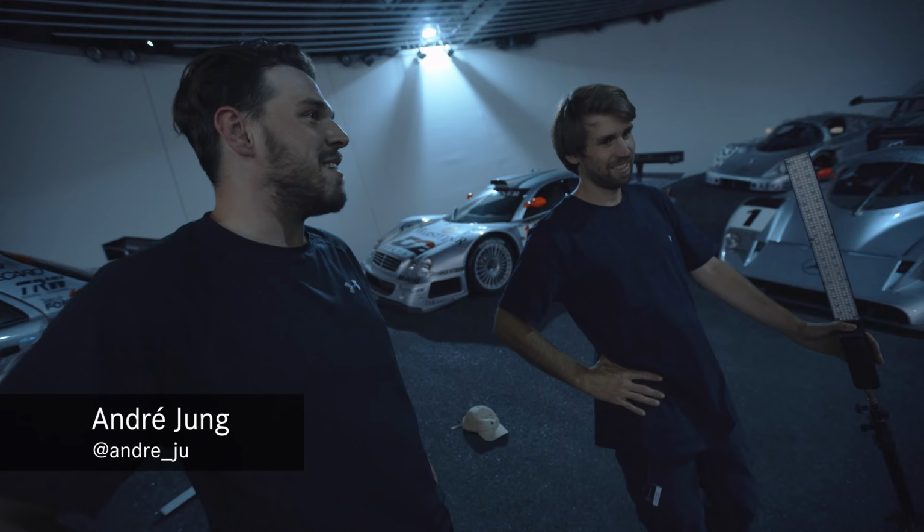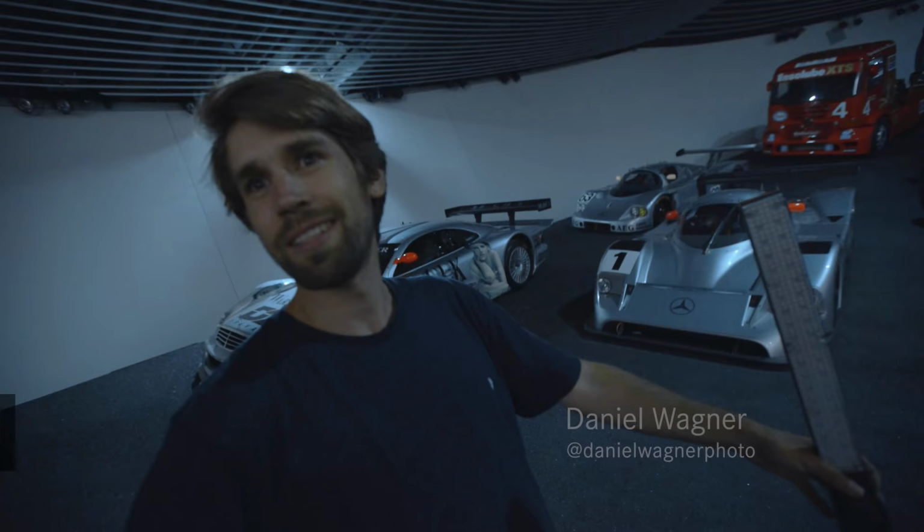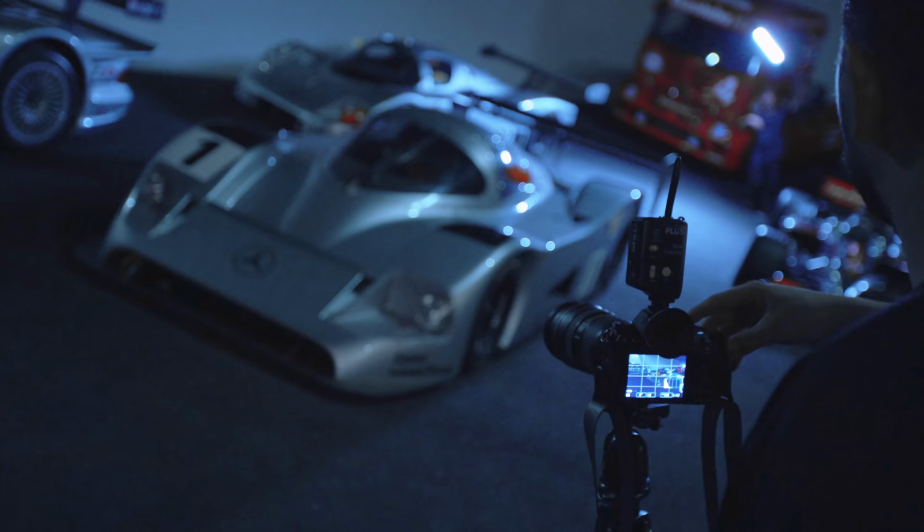Not dark enough. Still not dark enough. Still not dark enough. But it's a good experience, a great experience, yes. It's like a dream come true, as a kid growing up in Stuttgart, being able to shoot here at night. There's nothing better as a photographer and as a car lover. Eins, zwei, drei.